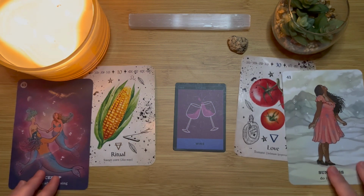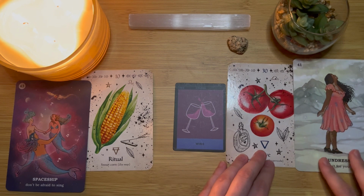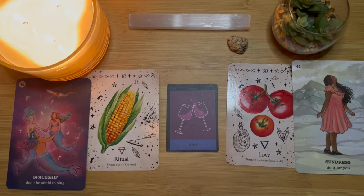So I'm gonna set these here. I thought that was such a sweet message. Like, this is so pure. I can't even deal with it. I'm gonna do a few more Buzzfeed cards here to get some more information about like what they want to tell you. Okay, let's see what else.